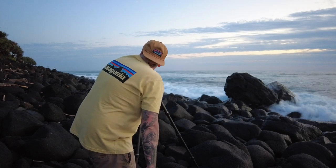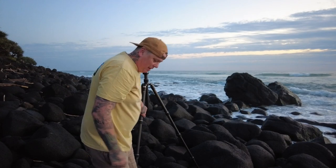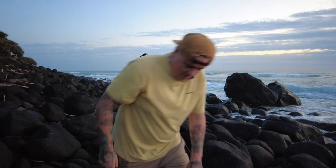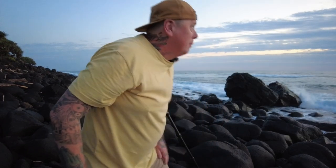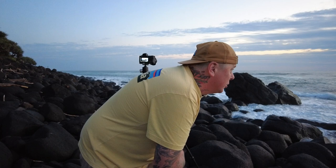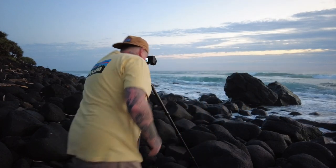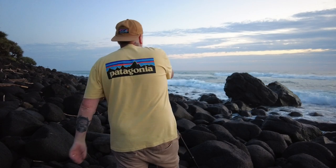You can't see a nice rock down the beach there and run towards it. Oh. Man, trying to balance on these rocks plays havoc. Here comes a huge wave. All right, here comes a big wave.